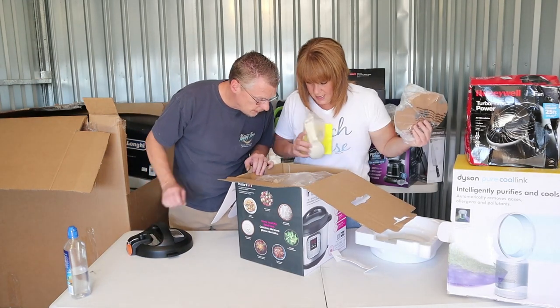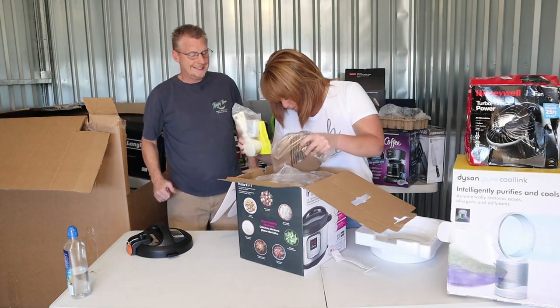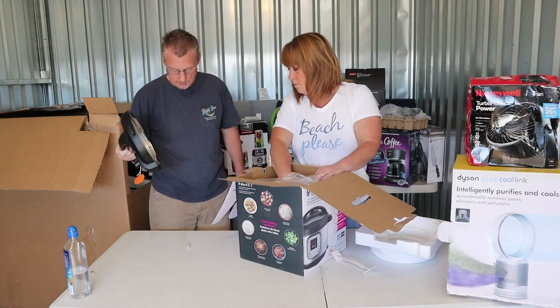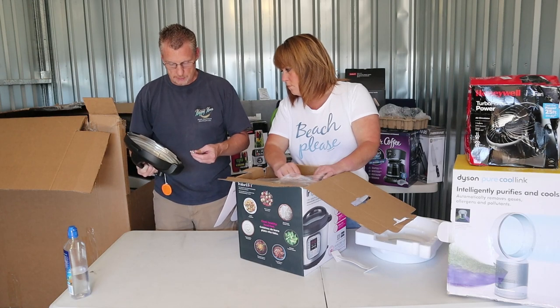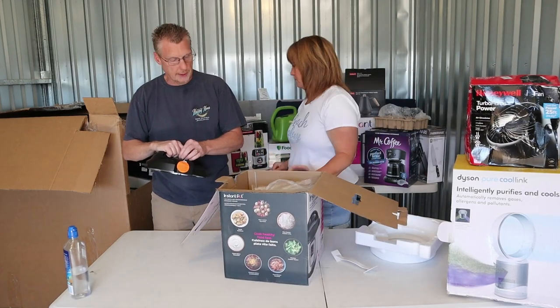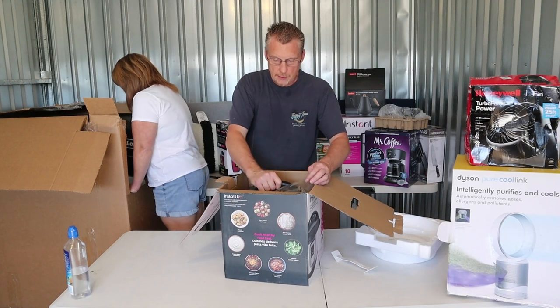The pot never lies. And it looks like... That's brand new. Think so? Yes! Look at it. That's brand new. Uh-oh. That's not supposed to do that, though, you guys. Uh-oh. That's the little pressure regulator thing. We're going to have to look into that. I feel like something might be kind of weird here.